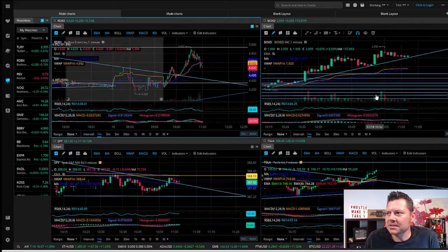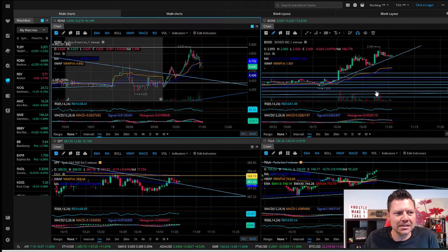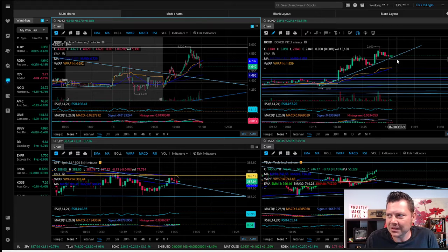Looking at Boxed, it's on a very nice strong trend. This trajectory obviously cannot keep up, more than likely, but we will see how many times it wants to respect this line and continue to bounce. It is looking really good.